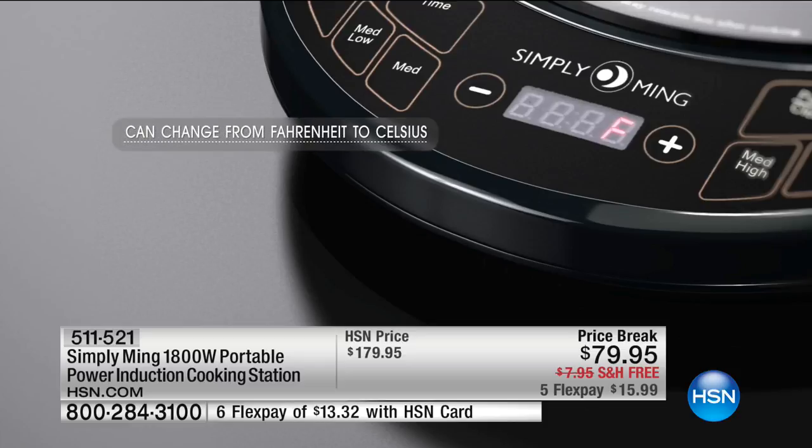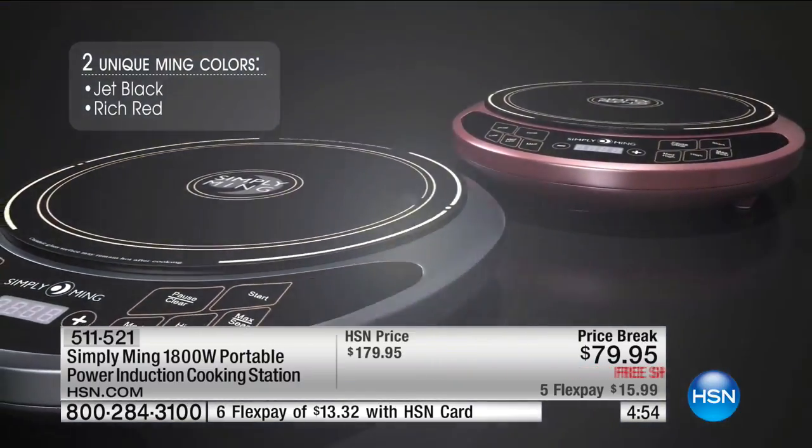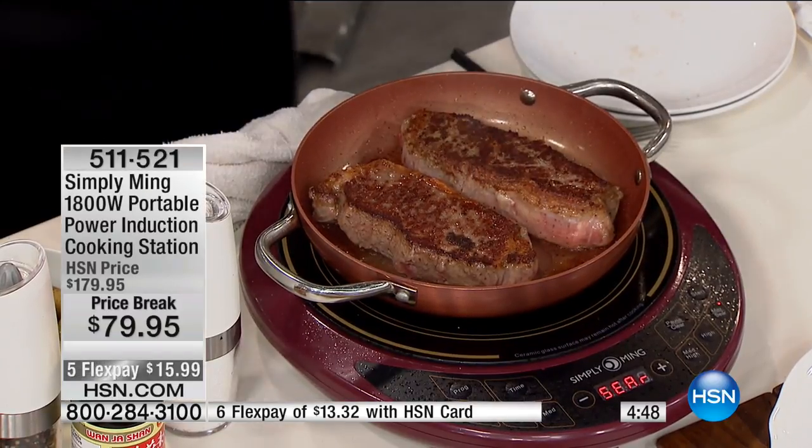If you're being invited to someone's home and you wanted to bring the ultimate, look at those steaks. Oh, you gotta see these steaks. Look at these steaks. I mean, hello. Oh, boy. Look at that. Oh boy. I know, Shannon, that's your dinner. Yeah, I know. I already know that, so you don't need to say it.